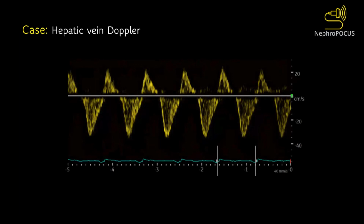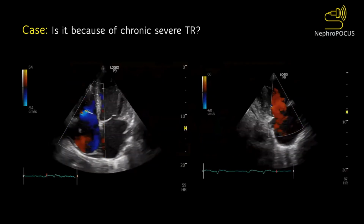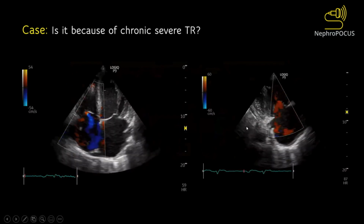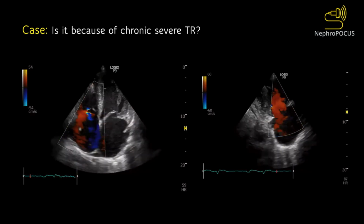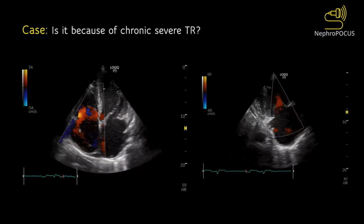Now the proponent of over-diuresis comes and says, maybe this patient has chronic severe tricuspid regurgitation. Maybe that's causing your wave reversals. I don't trust this, so you look for tricuspid regurgitation. You look at the apical four-chamber, you look at the parasternal RV inflow, and it doesn't seem there is any significant tricuspid regurgitation. So this is more likely related to volume overload.